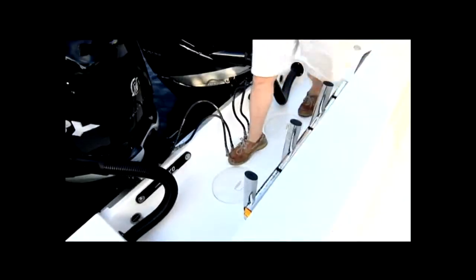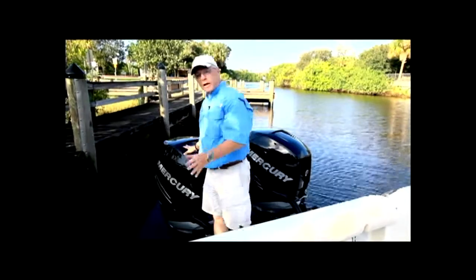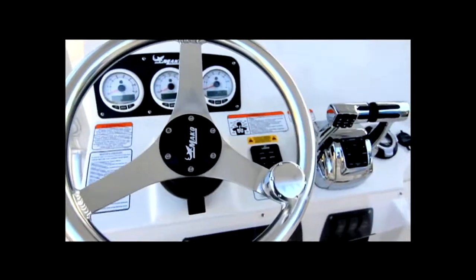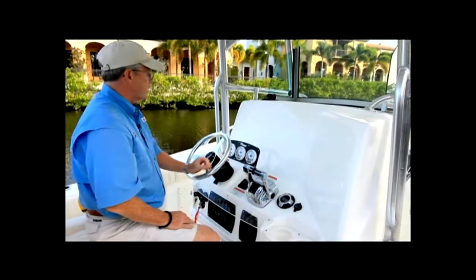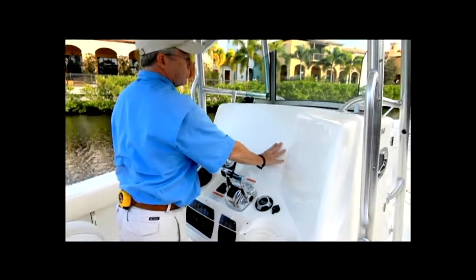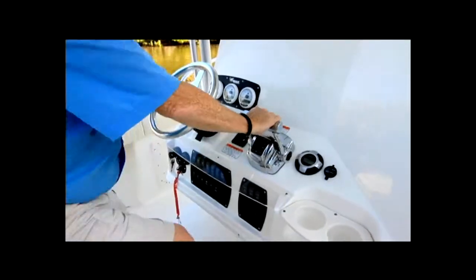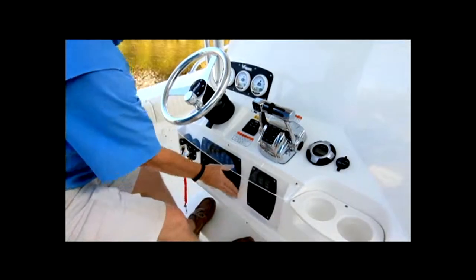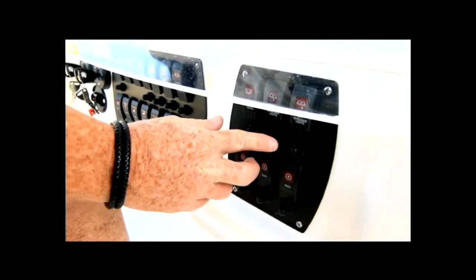There's a platform across the motor well, so I have easy access to the engine shrouds, to take them off for the daily checks. Now, as we make our way out to the fishing grounds, I've got a well-laid-out helm, cast steering wheel with a steering knob, SmartCraft gauges reduce clutter, plenty of open real estate for electronics. Coming down, digital throttle controls with a whole host of optional features. Rocker switches underneath, circuit breakers next to each switch.